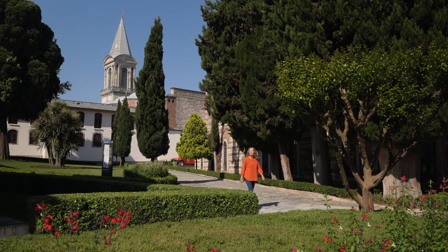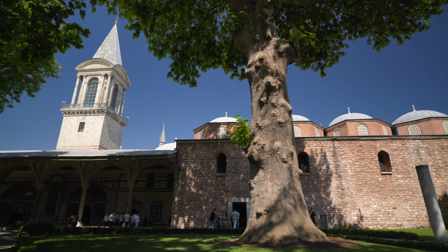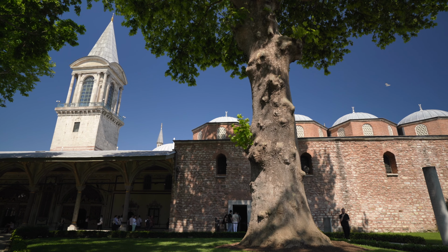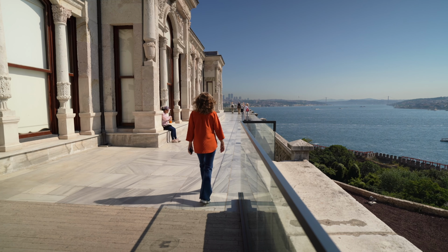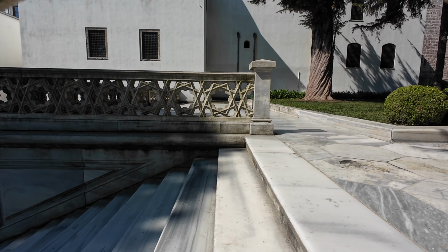Today I'm visiting one of the top sites in all of Istanbul, Topkapi Palace, located in the old historic district of Fatih. This palace served for 400 years as the administrative center of the Ottoman Empire and as residence of the reigning Sultan. The Ottoman Empire ended in 1923, just over 100 years ago, and the newly formed Turkish government turned Topkapi Palace into a museum and library.